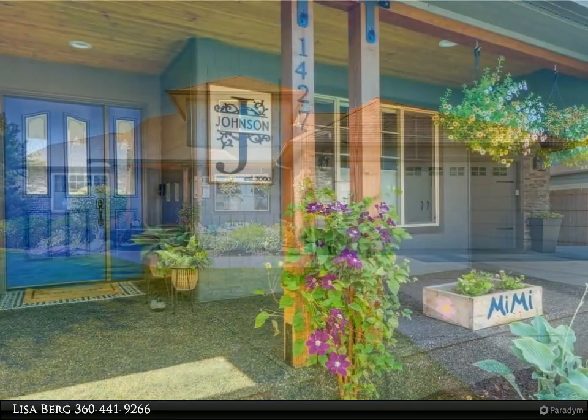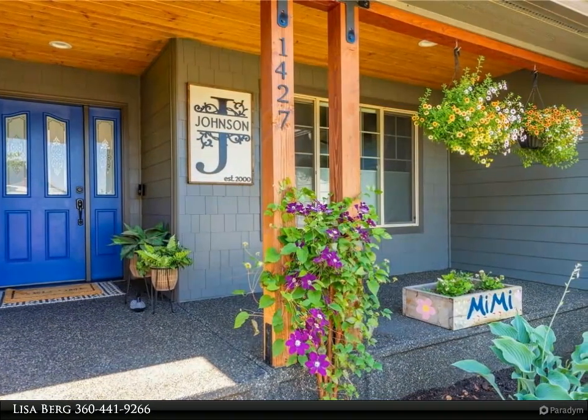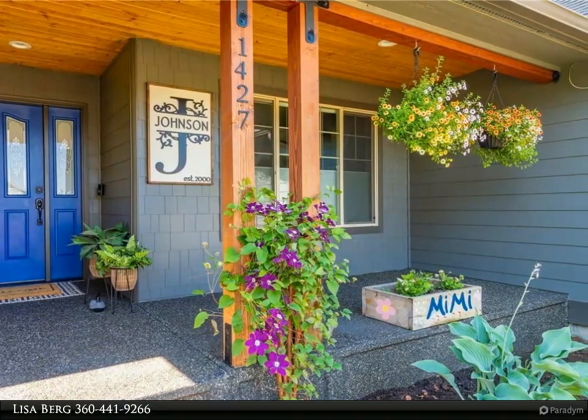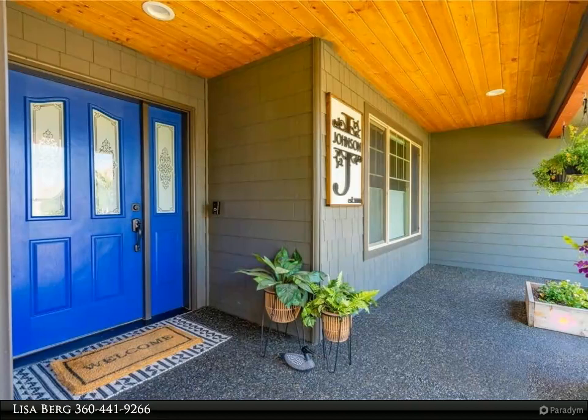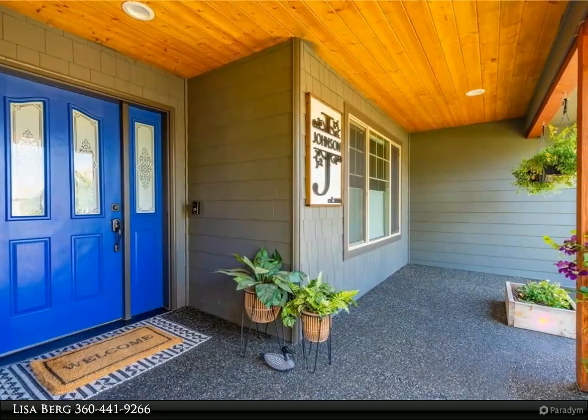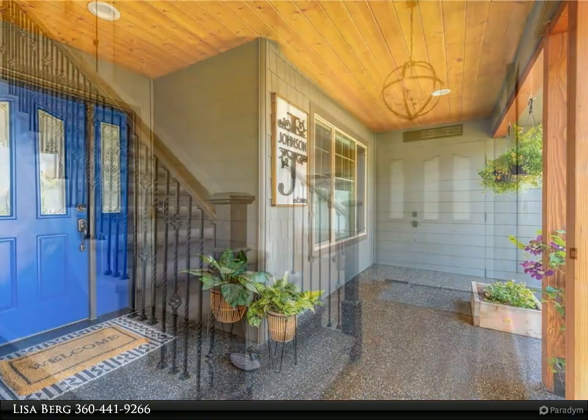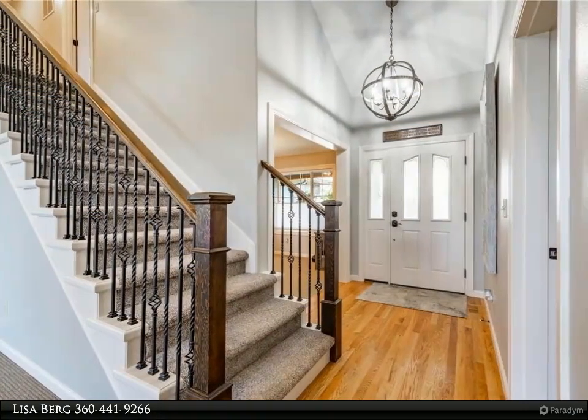Lovely and well-maintained home located in a fabulous neighborhood in the heart of Lynden. Breathtaking territorial views. Close to schools, shopping and amenities. Welcoming entryway opens to a large, open floor plan and vaulted ceilings. Natural light fills this beautiful home and kitchen.